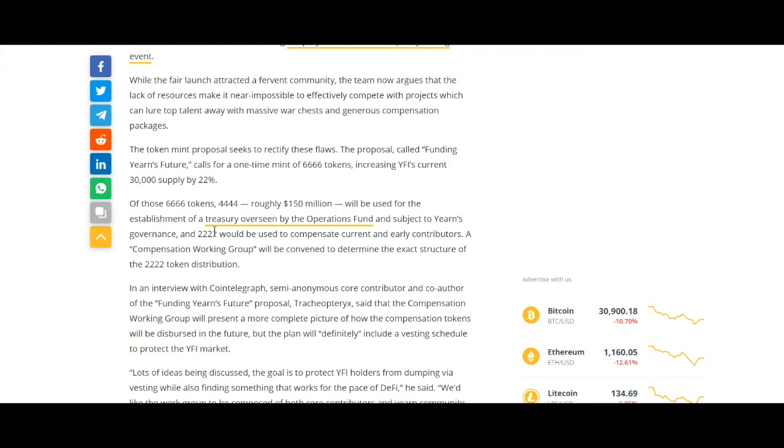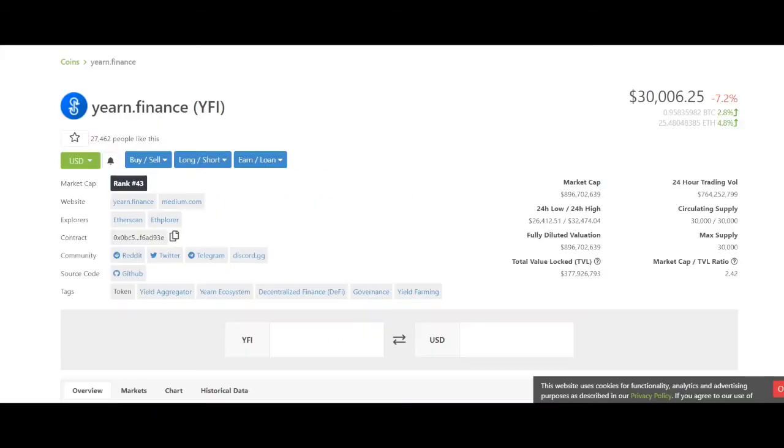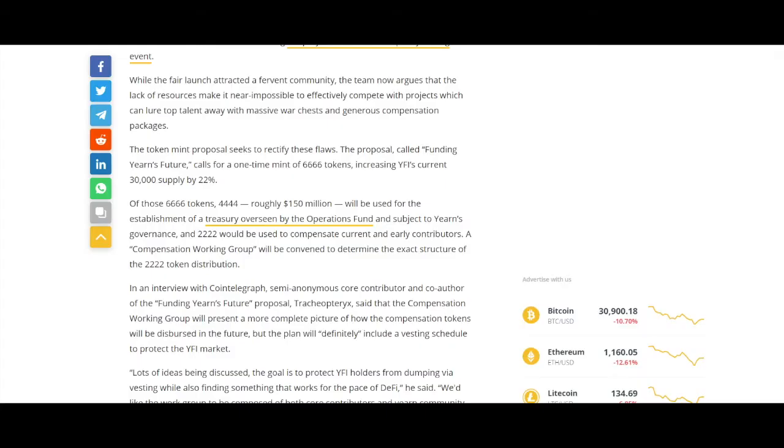So overall, that doesn't sound completely out of line as an idea for what they want to do here. Yes, that will skew the token economics a little bit, but not too much. Their max supply is only 30,000, so going to 36,000 is probably not the end of the world. These numbers will get skewed a little bit, but I don't think it will create too big of a difference.